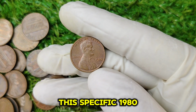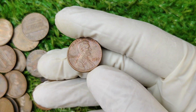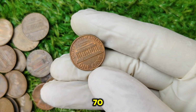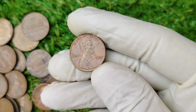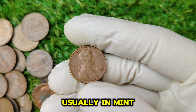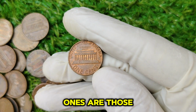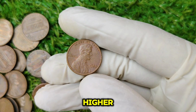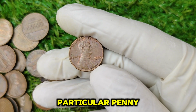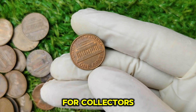So, what makes this specific 1980 penny worth $58,288? It's all about condition and grade. Coins are graded on a scale from 1 to 70, with 70 being a flawless coin. In the case of this 1980 Lincoln cent, those that are in the highest grades, usually in mint state or MS, can fetch thousands of dollars at auction. The most valuable ones are those graded MS 67 or higher, meaning they are in nearly perfect, uncirculated condition. This particular penny, with no mint mark and in such top condition, becomes highly desirable for collectors.